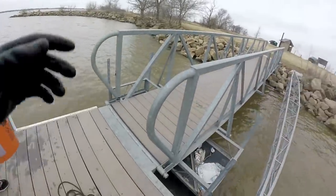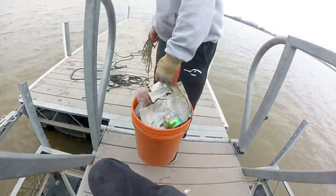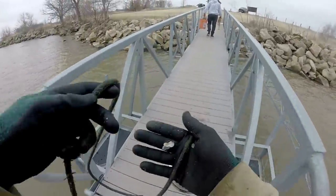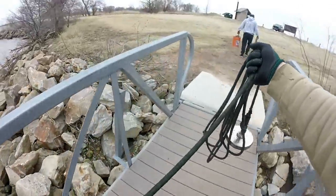I'm gonna pick this trash up here. Oh well, there we go, all cleaned up. I'm telling you guys, you got to keep your waterways clean. It's a privilege to come out here and fish and enjoy Mother Nature when we want to, but if we don't take care of it, things can be taken away.